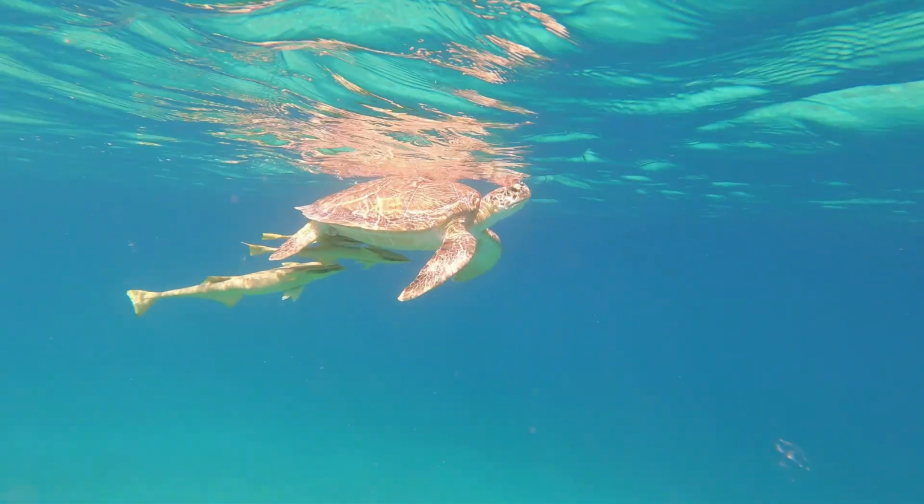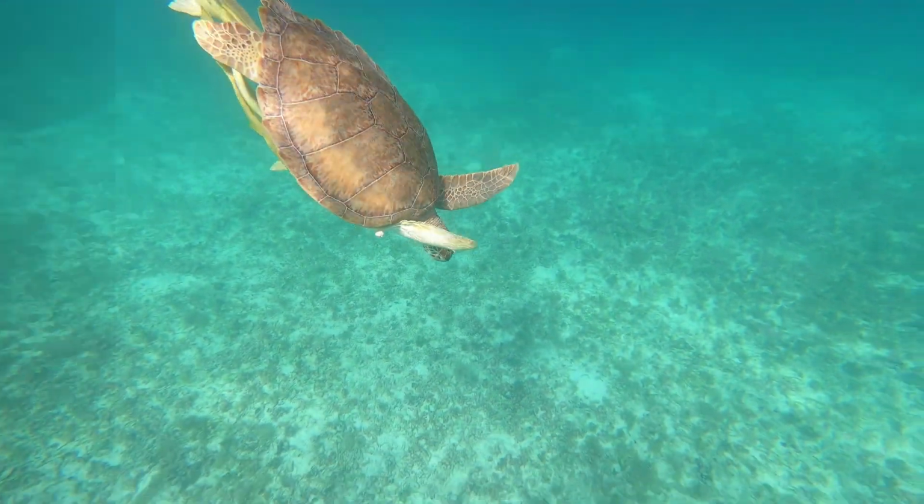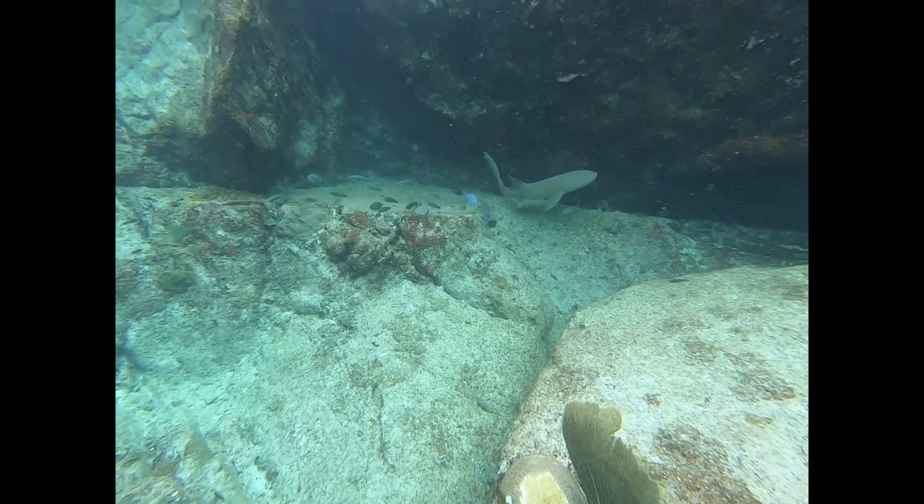Join us next time where we get to swim with some turtles there in Maho Bay and then return back over to Trunk Bay and swim with some sharks.